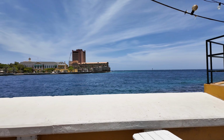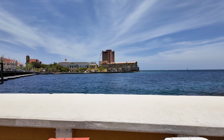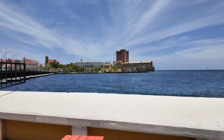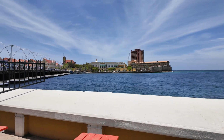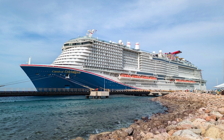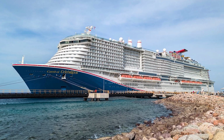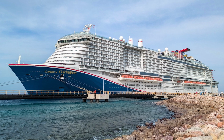In addition to the very tasty food, we also love the waterside view of the Punda district and the floating bridge from the tables at Dutch Treat. After we finished enjoying our final snack for the day, we headed back to our ship about 4.5 hours after starting our adventure.